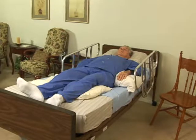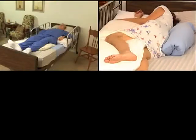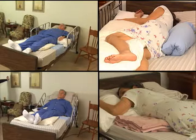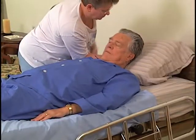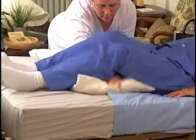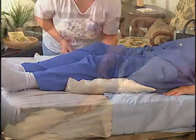The 4 basic bed rest positions are supine or back lying, lateral or side lying, Fowler's, a semi-sitting position, and prone or abdominal position. In the supine or back-lying position, the head should be in line with the body. To keep the head properly aligned, use a pillow that extends from the lower neck to the head. The knees are bent and supported by a pillow. This helps to relieve stress on the lower back.